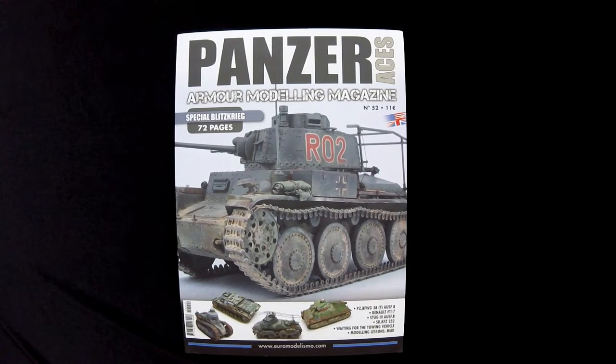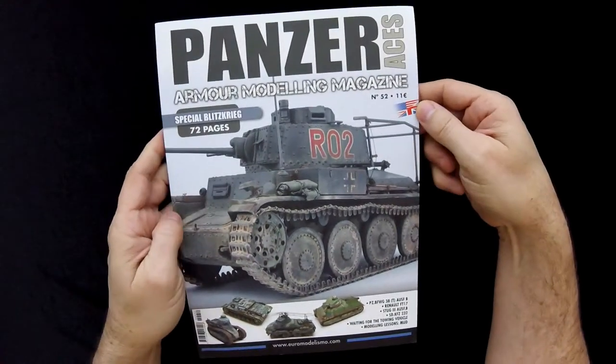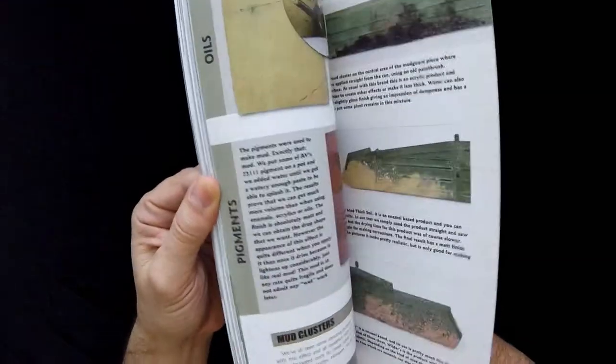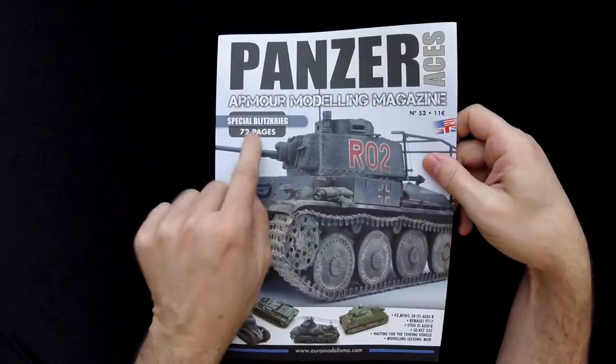Today we've got for you the most recent edition of Panzer Aces that I have, which is number 52. This is the special Blitzkrieg 72-page edition, and the price in Europe is 11 euros. This is the English edition as well. They are kind of like a soft cover book in terms of the feel of them. This one is 72 pages, actually. I already know that from right here.